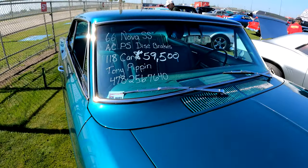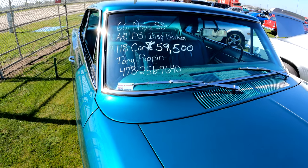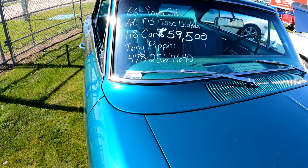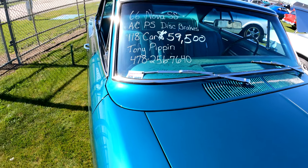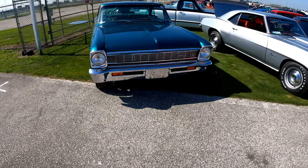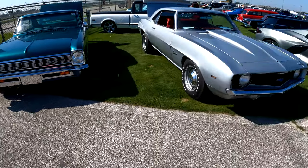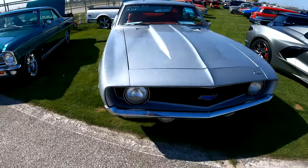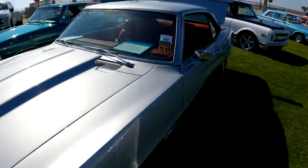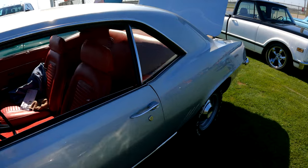Nova SS, AC, power steering, disc brakes, 59.5. Call Tony Pippen, 478-256-7640. Here's a factory 427 car, 4-speed. Looks like you can call the same number.